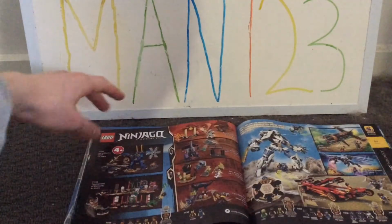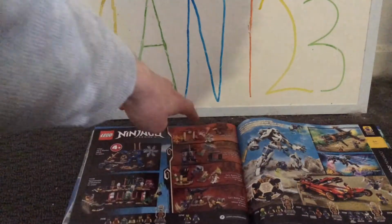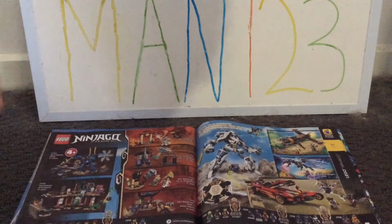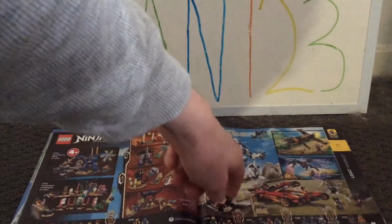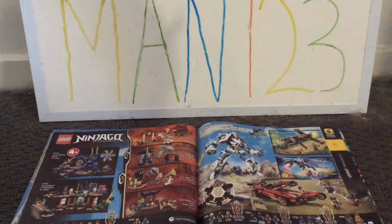Then we have the 4+ set with Jay's mech, the Tournament of Elements, and then the 4 sort of ninja epic battle sets. I do actually have all of them. And then we have Zane's Titan Mech, and then also the other sort of legacy sets. You can consider them, but there's only 3 with golden minifigs.